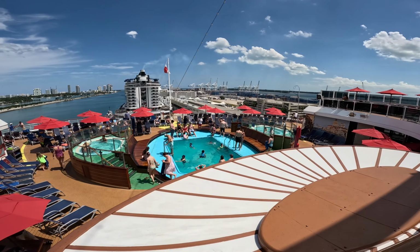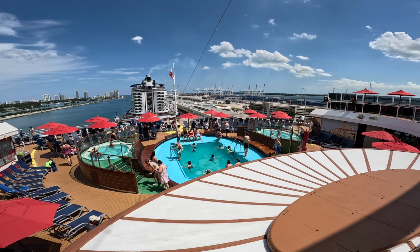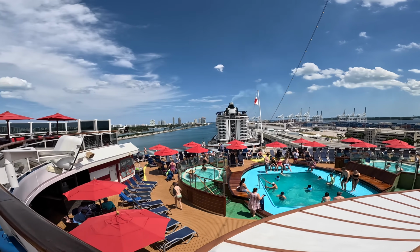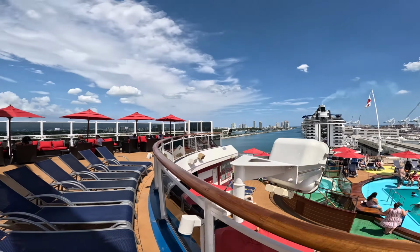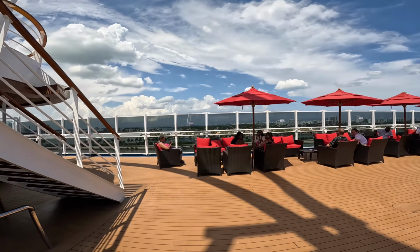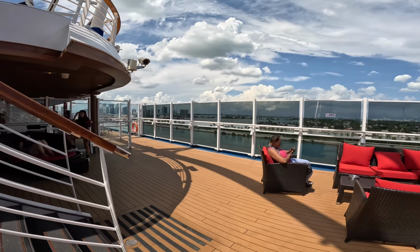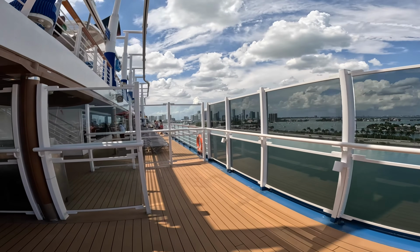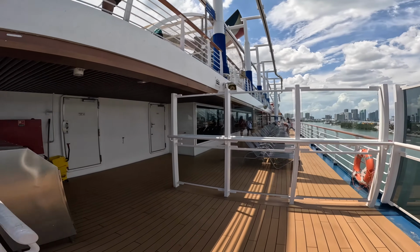We got the aft pool down here with two of the hot tubs. We've got the MSC Seascape back over here. And we have beautiful Port Miami. Let's see if we can catch some good views of Port Miami.